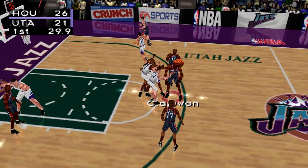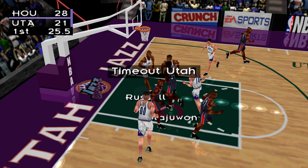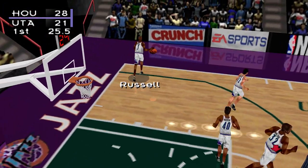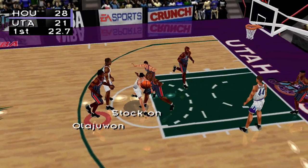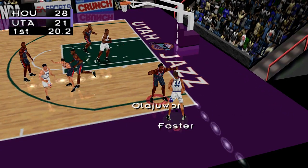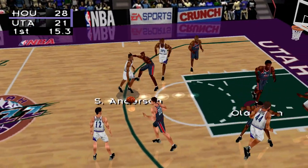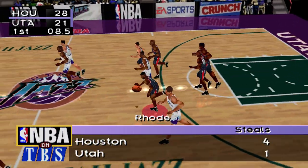Ellie put the fake. To Ellie. Gets it to Olajuwon. He puts it up off the window. Timeout, Utah. Anderson checks in for his first action. Price checks into the lineup for the Rockets. Utah trails by 7. To Stockton from the top of the key to Foster. Number 1 picks up the defensive foul. Inbound pass to Anderson. Anderson receives the ball on the left side. To Russell from the post to Malone. To Foster. Rhodes gets it.